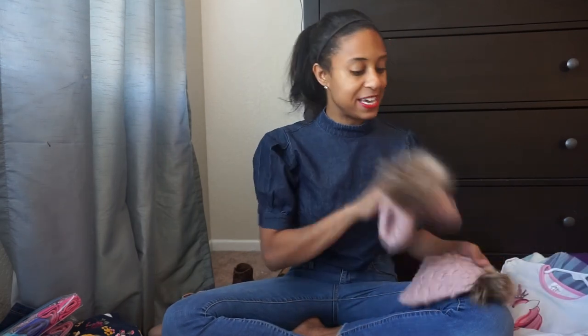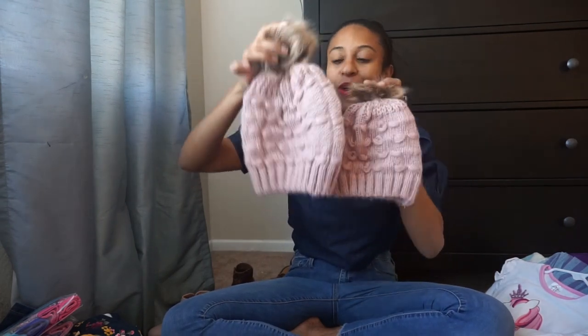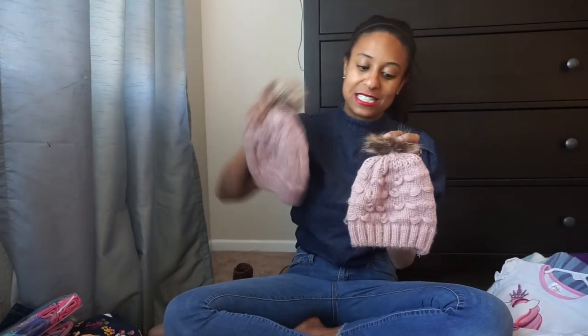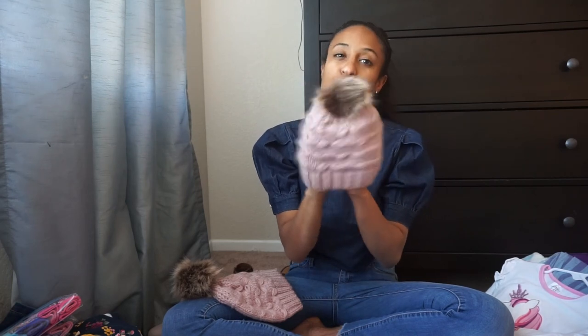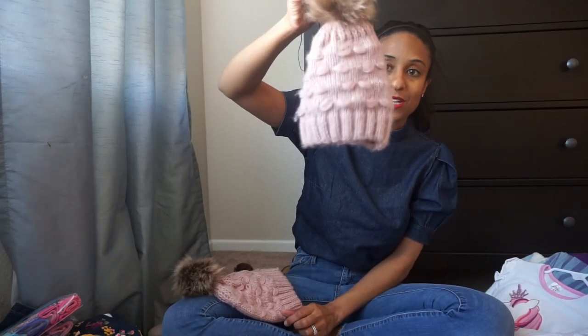From Amazon, we picked up a few items as well. I showed these in my what I got my kids for Christmas video, but I picked up these little hats. We go to our cabin, which is in the mountains, and we have hat moments. So I picked up these matching hats. This one, of course, is mine. You guys know I love to match. And then this one is Brookie's. They were really affordable and from Amazon, and I love the dusty pink color. They come in a few colorways, but I just thought it was really cute.